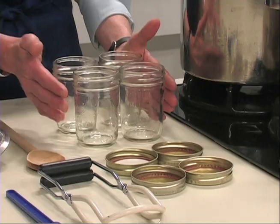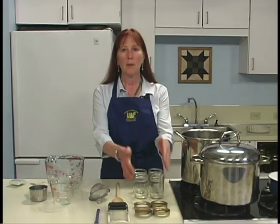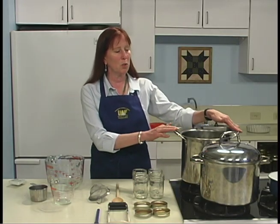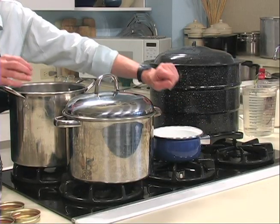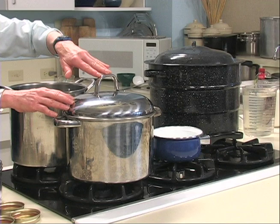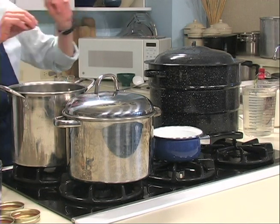The process will require several pots on the stove all at once and having all your equipment and jars ready to use. We'll need 4 half-pint jars with 2-piece lids, a pot for sterilizing the jars, a pot for preparing the lids, a pot for cooking the syrup, and a boiling water canner.